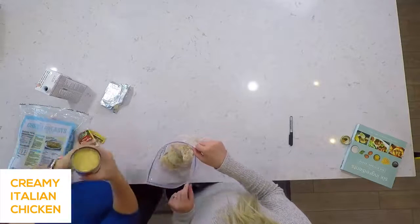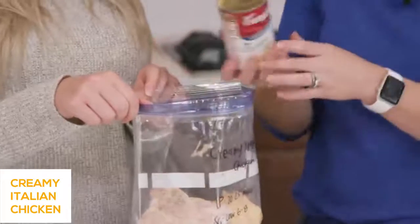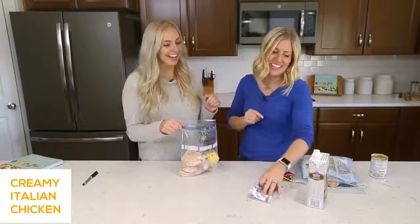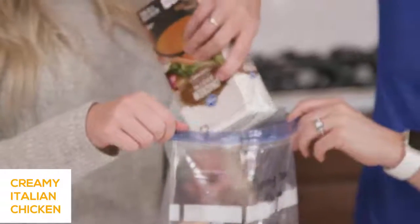Yeah. Next, we're gonna add a can of cream of chicken soup. Let's see if we can get it out. Delicious. It makes it taste better. It makes it creamy. Okay, and then we're gonna add just 2 cups of the chicken broth. I'm just gonna kind of eyeball it because it really doesn't matter that much.